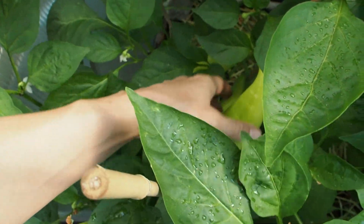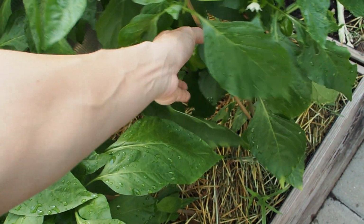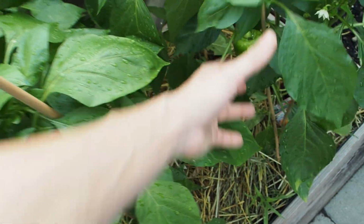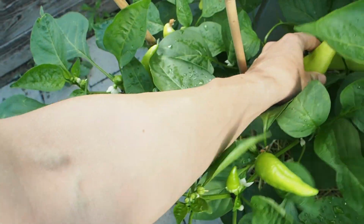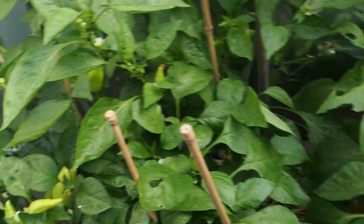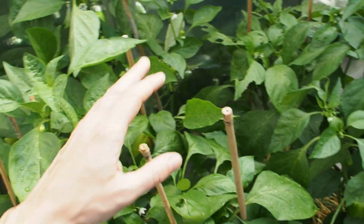So you can see I have a lot of fruit growing right now. I have different kinds of varieties. This one is going to be a bell pepper. This one is going to be a more long type of pepper. So yeah, nice. I really am happy with the growth this year.